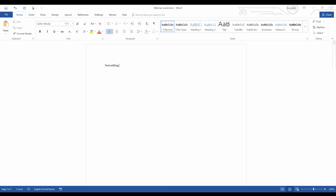So if I'm in here and I click this webinar Word, I can open it within Word itself, or I can do a preview within the browser, but I want to edit it, so I'm going to do a full open in Word. Test editing documents. Okay. And we can also see up here in the top right, so this is something that you won't see if you're just using a normal copy of Word. This is because I'm using the online version. I can do sharing from here as well.